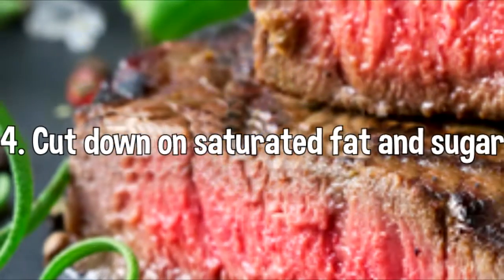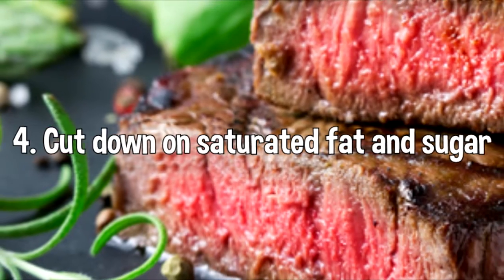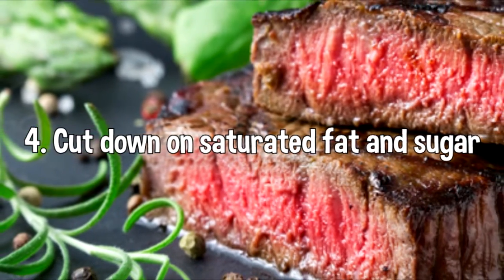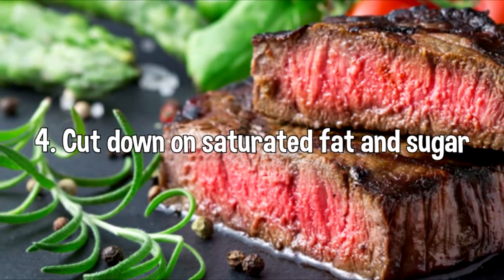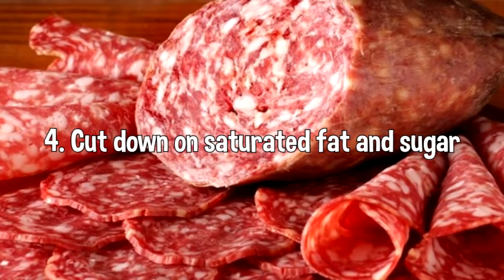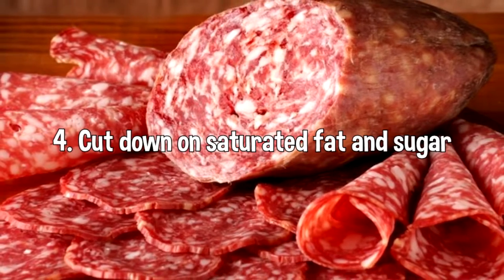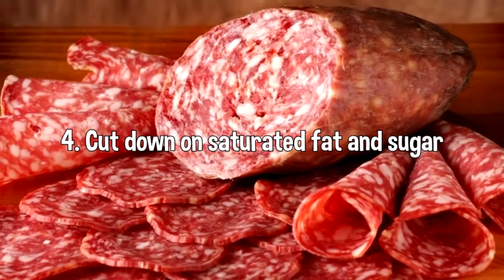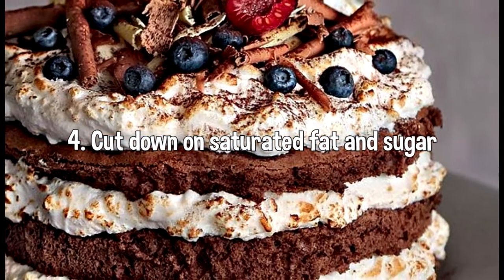Number 4. Cut down on saturated fat and sugar. Saturated fat. You need some fat in your diet, but it's important to pay attention to the amount and type of fat you're eating. There are 2 main types of fat: saturated and unsaturated. Too much saturated fat can increase the amount of cholesterol in the blood, which increases your risk of developing heart disease. On average, men should have no more than 30 grams of saturated fat a day. On average, women should have no more than 20 grams of saturated fat a day.